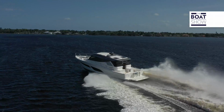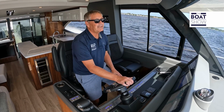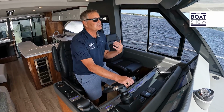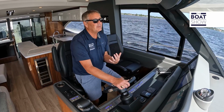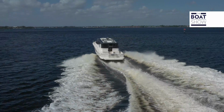33 knots, settling right in. Yeah, I'm right at 34.5 knots right now. A very safe, very comfortable ride. If you're stepping up from a smaller boat to this one, the luxury is on point, but really at the helm, I think it has a small boat feel for navigation.